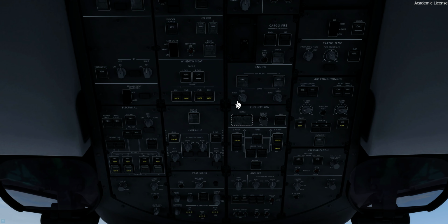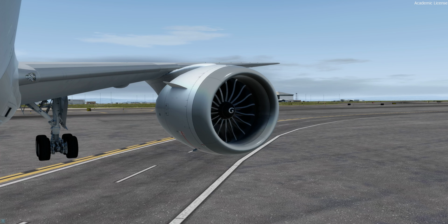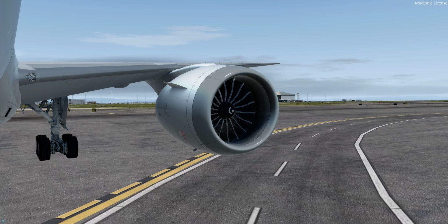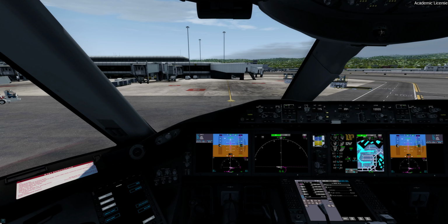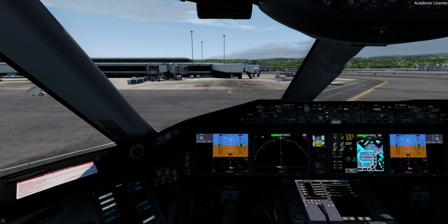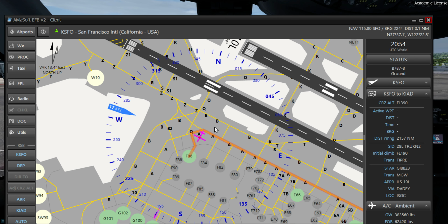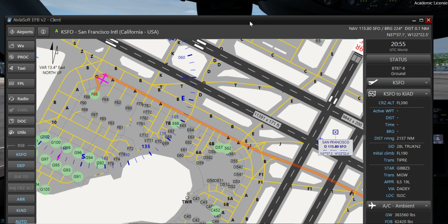Start number one. That looks good. So we're at SFO here. Generally, if air traffic control was on and in the real world, you'd call prior to pushback, because you're pushing right back into Alpha and you've got planes taxiing up and down this taxiway here.